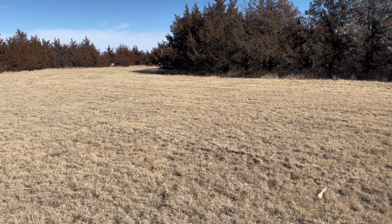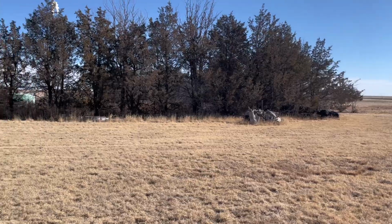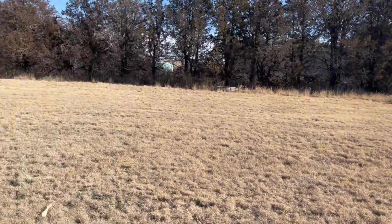This is by far the biggest project I have ever done. I've got 60 feet in between the trees right there. I got plenty of room to come out to 80 feet over here. I think it'll work perfect.